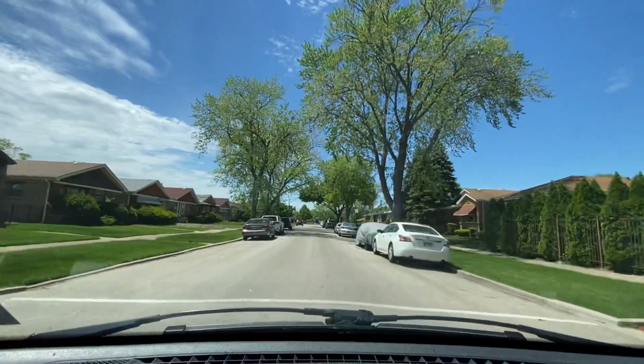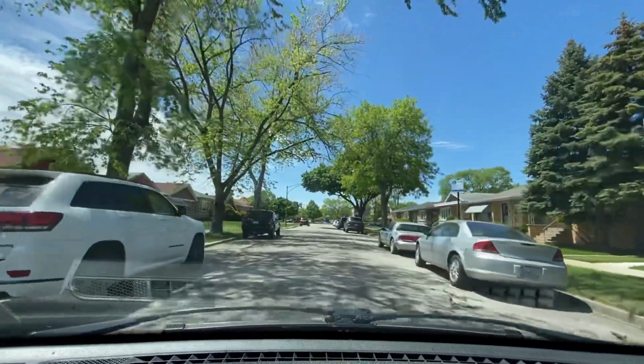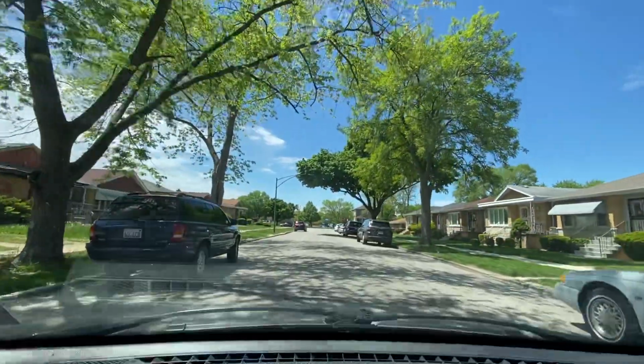All right, we're at Prairie and 89th. We got another abandoned house over here on my left, guys. Yeah, I spoke too soon, guys. On my left-hand side, right here, boom. Look at it, right after the car. See how it's boarded up in front? Oh, wow, the roof looks horrible.